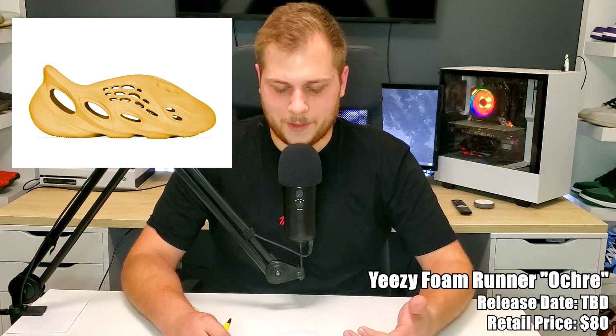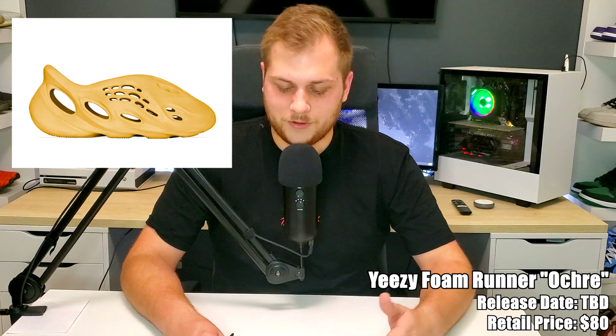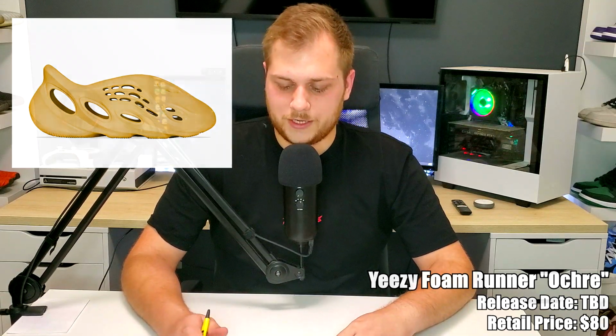Not bad. I think I like the MX Cream just because it's a little different, but I'm still not really into the Foam Runners. But if you like them, I think the MX Cream is a cool one to get. Unless you want something pretty basic, then the Ochre is a little better.